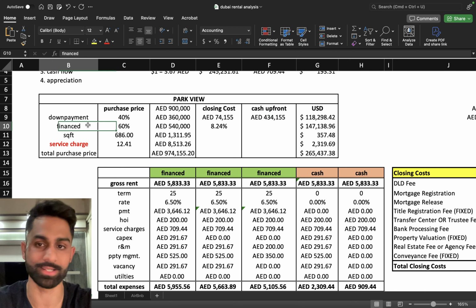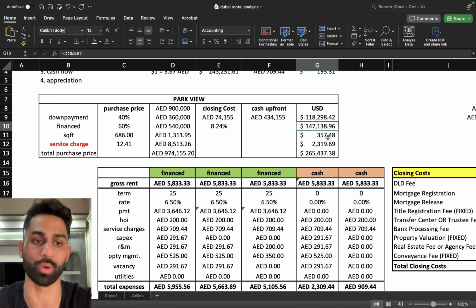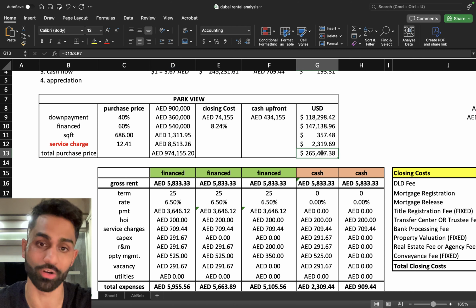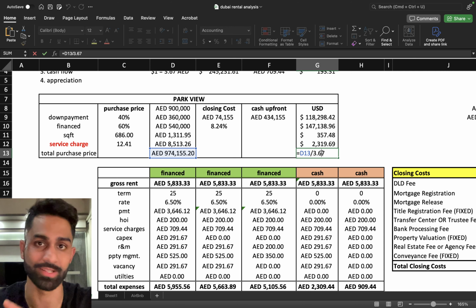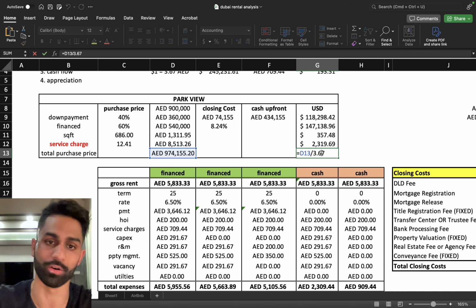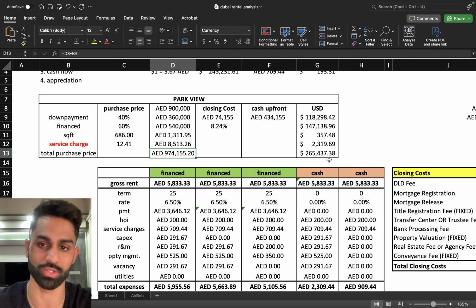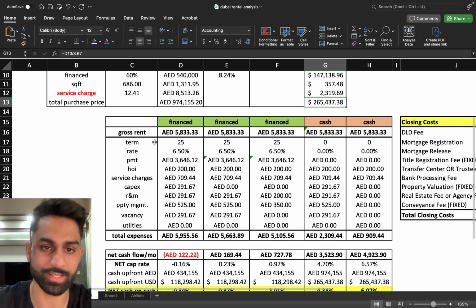And then again, finance is going to be $147,000. $357 per square feet is what we're paying. Service charges $2,300 per year. This is all in USD. And total purchase price is going to be over $250,000. That's including all your expenses. Like this is your down payment, your financing cost, and your closing cost, everything included, almost 1 million dirhams, which is 265,000. So this is your gross rent.